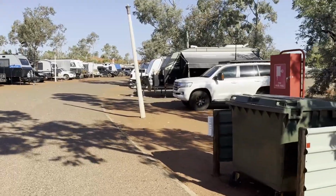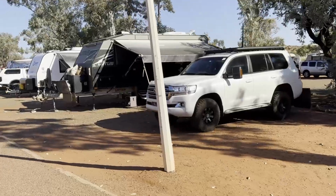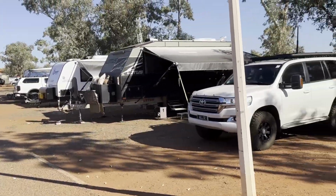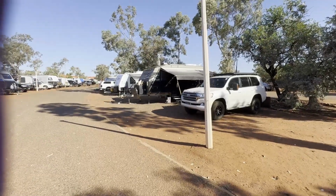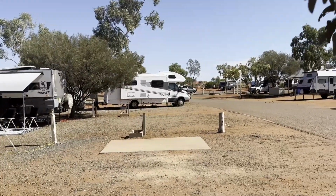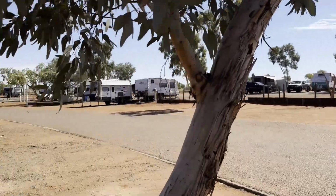And here we are, this is our camping site. And as you can see, the roads are nice and wide for you to be able to get your vehicles into the parking spaces. The unpowered area is off to the side, and you can't see that from here at all. Now in the mornings this place just empties out so quickly, but come this afternoon this is all going to be jam-packed once again.